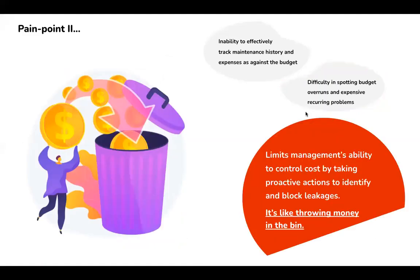So generally, this limits the management's ability to control costs by taking proactive actions to identify and block those leakages, like throwing money in the bin. The thing is that when you can't identify a problem, then you can't find a solution to that problem. So without adequate tracking, and you can't pinpoint where you're spending your money unnecessarily, there is no way for you to actually block that spending and find a solution to it. So basically, just like throwing money in the bin.